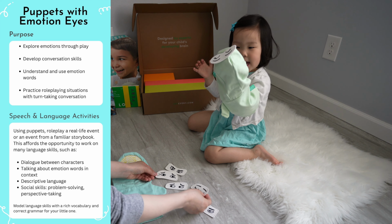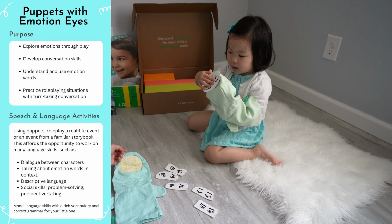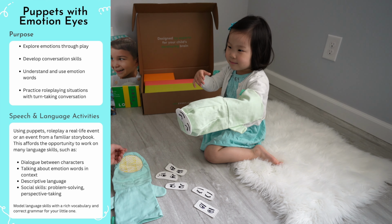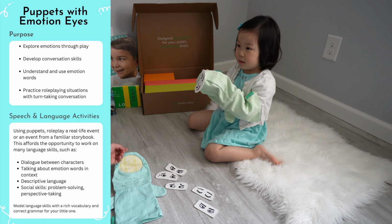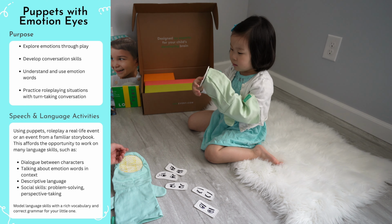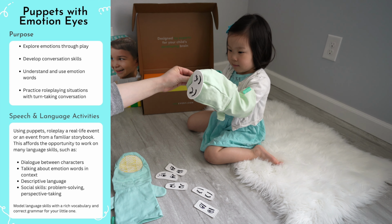For instance, can we have a calm binky? Can you have a what binky? Calm. A calm binky? A calm down binky? Yes. Sure. Here's a calm down binky for you to suck on.